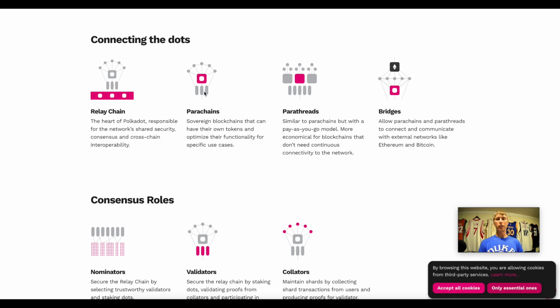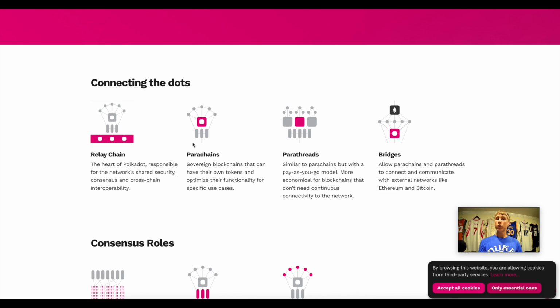Inside the parachains, these are going to be your sovereign blockchains. So these can have their own token and do what they need to do to make their chain the best possible. So it's created for dApp specific use cases. Then you have the parathreads. So the parachain is this whole entire structure right here. The parathreads are going to be these individual parachains. The parathreads are the ones that are going to have a pay-as-you-go model.